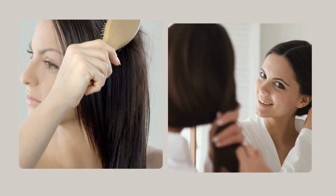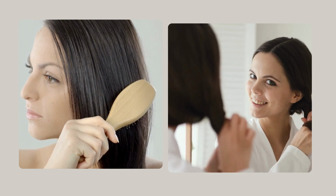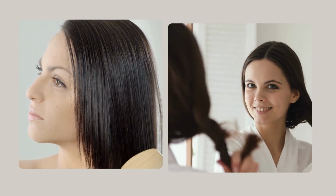And there you have it. Some simple and effective DIY treatments to help you say goodbye to split ends.